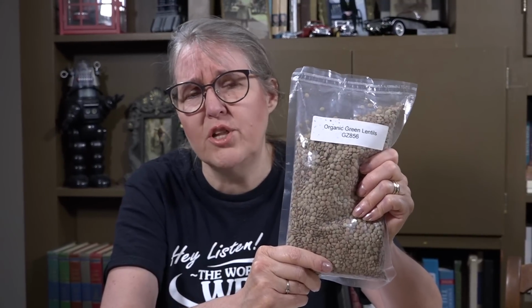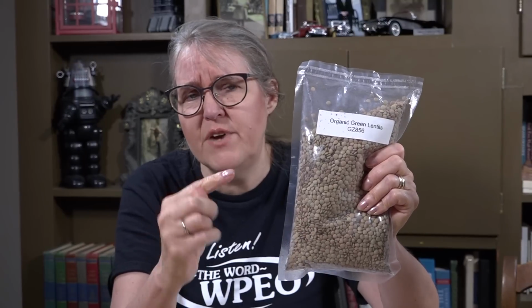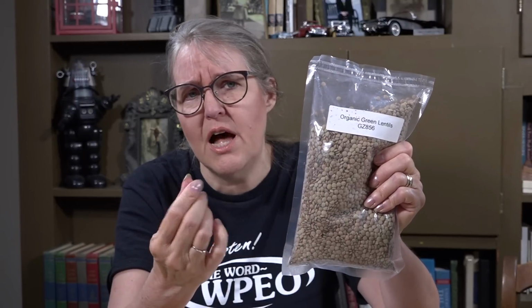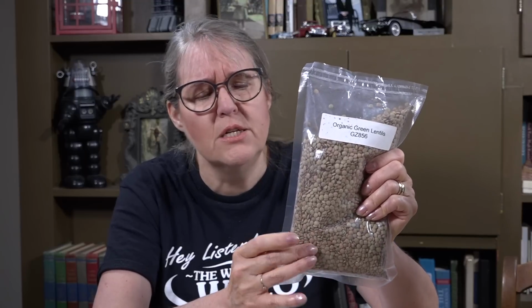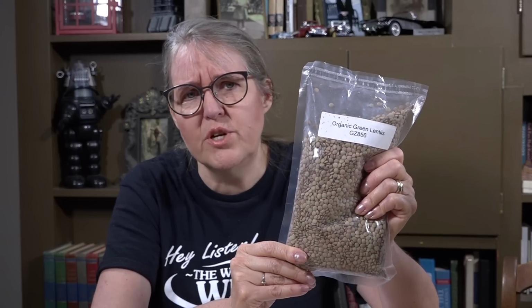You got to rinse them really, really well. Got to use a sieve, not a colander. They'll go through. The colander holes are too big. You'll wind up with lentils all over your counter or in your sink if you try to do it that way. So use a sieve, rinse them really well, 15 to 20 minutes, almost twice as much water as lentils.